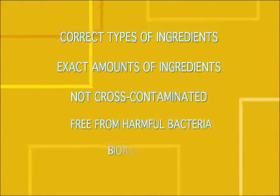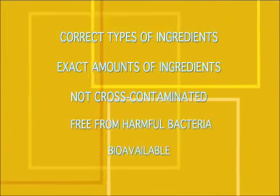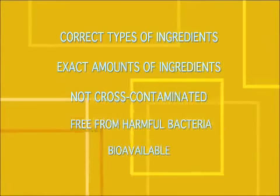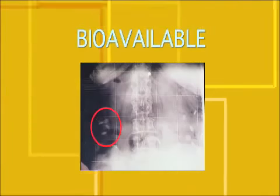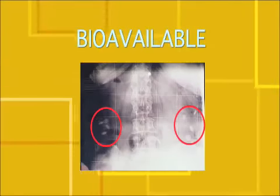It must be bioavailable. This means that the body must be able to make use of its ingredients. For example, a tablet cannot be compressed so hard that it will not dissolve in the digestive tract.